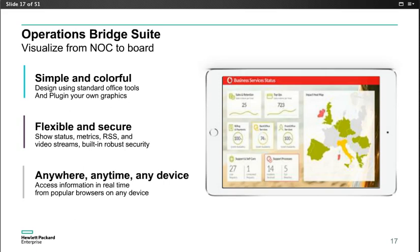As I mentioned, you can extend it to non-IT data, have it directly piped into the dashboard, and very importantly, without that data having to leave its original data warehouse source. A lot of other solutions require you to create a central new data store and copy the data yet again so that you can get the dashboarding. Our solution allows you to leave the data where it is and be able to consolidate it in a meaningful, colorful way for you. And it's very simple to create.